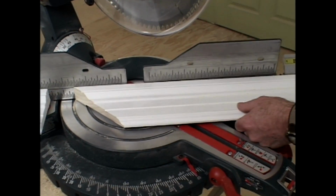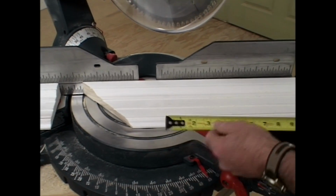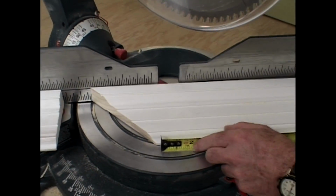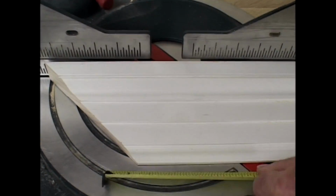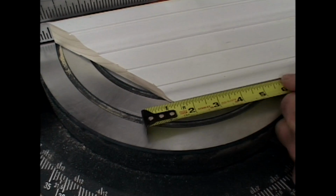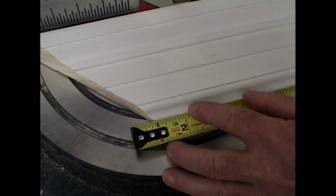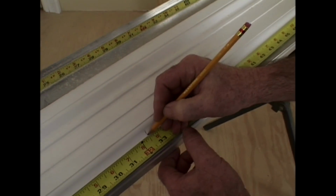The problem with cutting a piece of casing that has a miter on both ends, like the head casing, is that you can't hook the tape measure on the short point anyplace. So a lot of people will burn an inch. They'll take their tape measure and stretch it out and then line up the 1-inch mark with the miter like so. And then they'll come across over to here and make their measurement mark, just like so.